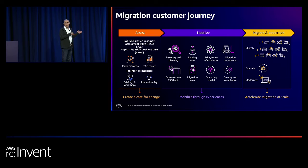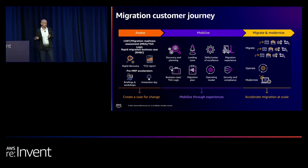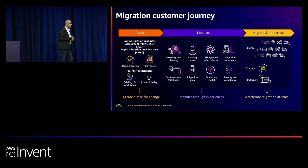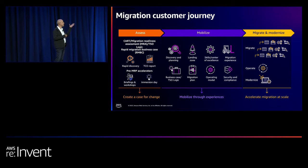From there, we move into the mobilize phase. The mobilize phase, in my mind, is more of the experiential learning aspects of this. So this is where customers take a dozen or so applications and take it through the entire process of migration, soup to nuts, and have them operate out of AWS. There's a variety of things that happen in the Mobilize space, as depicted here through those 8 building blocks.